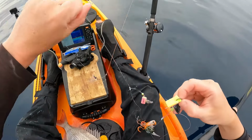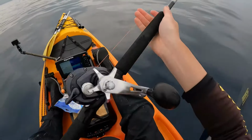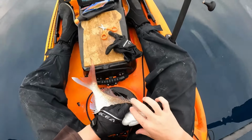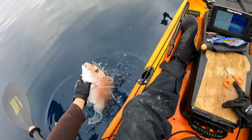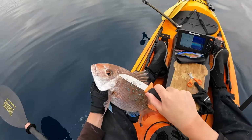Alright, we can go straight back down. Straight back down on the bottom. Cannot complain with a nice panty like that. Just give him a bit of a wash. Look at that. He's not too big, not too small.